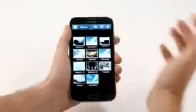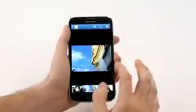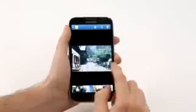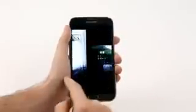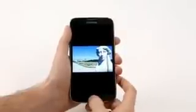I like this one, and so I'll click in and look at all this detail that you can see when I scroll through them. It's really great for viewing. It's also great for managing and organizing your photos. So let me go back into the gallery.